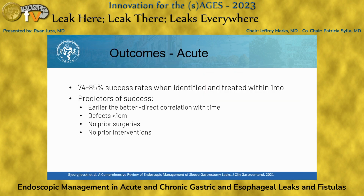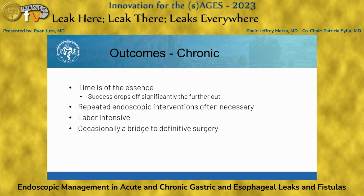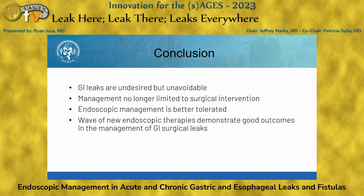So finally, outcomes, 74 to 85% success rates when identified and treated within 1 month. Predictors of success are earlier, better than later. Small defects, no prior surgeries, no prior interventions. Chronic, again, time is of the essence. You've heard that from multiple speakers. Repeated procedures are often necessary, and they are labor intensive. Sometimes you're just using these as a bridge to definitive surgery.